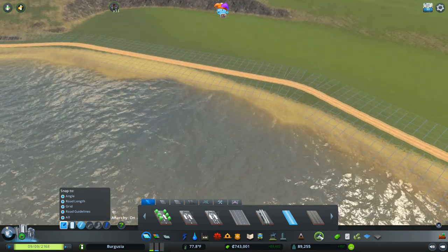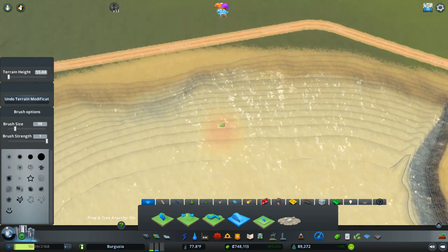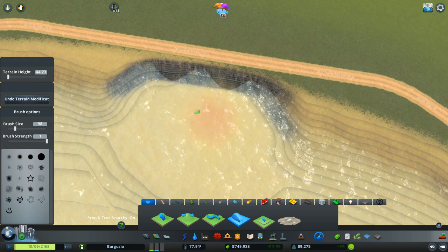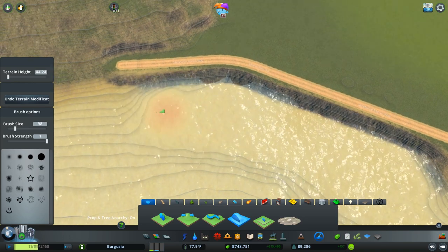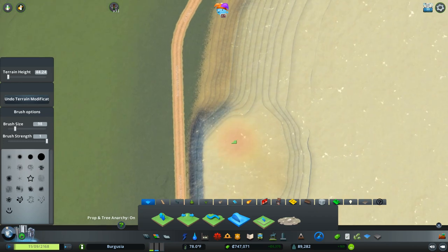So then we're going to come into our terraforming tools again. We're going to grab the slope terrain tool, and then we want to right click kind of where we want to start the slope from, and then we're going to push the slope just up to the edge of this dirt road that we've placed in. Let's kind of do it in stages. Just take your time. If you mess it up, you can always undo it and then try again.